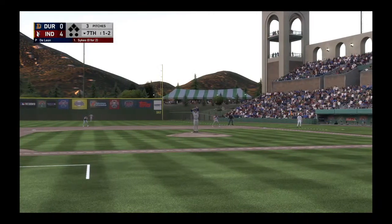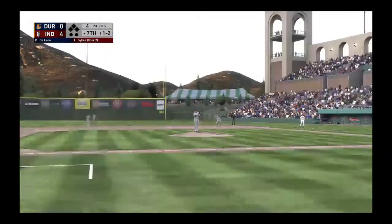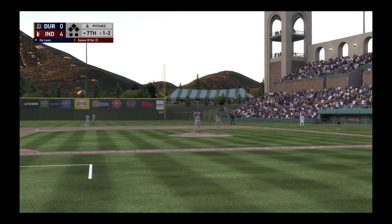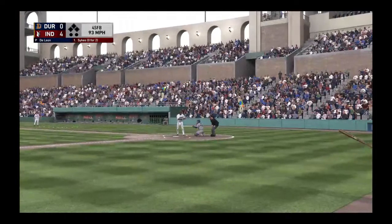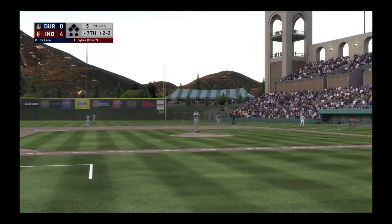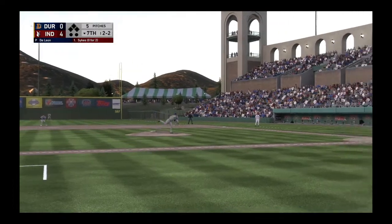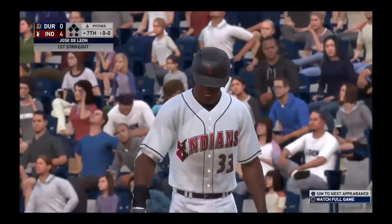The 1-2. Lifted the other way down the left field line. And that will end up a foul ball. To 2 balls and 2 strikes now. A swing and a miss on a ball way out of the zone, and there's 1 away.